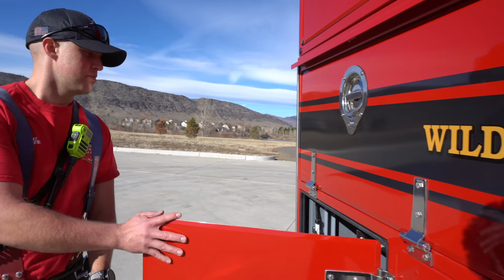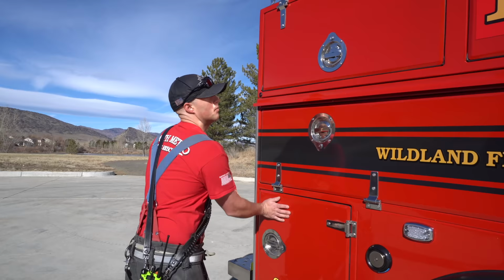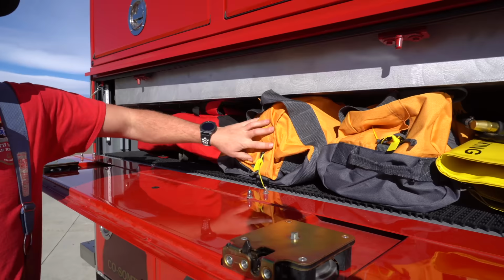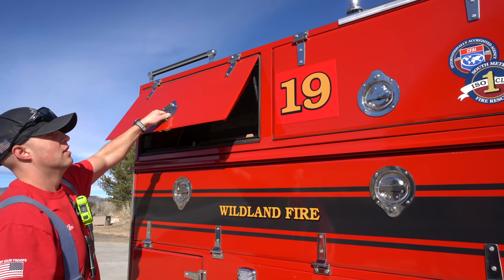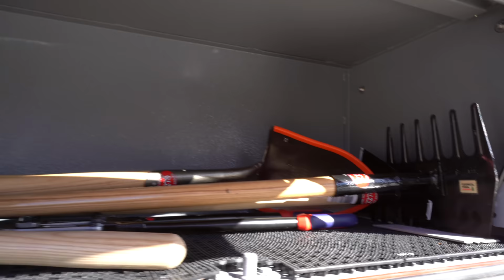All right, so in this compartment, there's nothing in here yet, but it's always good to have extra storage, extra space for those deployments and the firefighters to put their extra gear. This compartment, we have a trunk progressive pack, which we'll describe in a second. Two more packs of web gear, portable water pump pack. We have a couple of those as well. Like I mentioned before, this compartment just provides easy access to hand tools for us to be able to cut fire line and do all the fun stuff that wildland firefighters do.